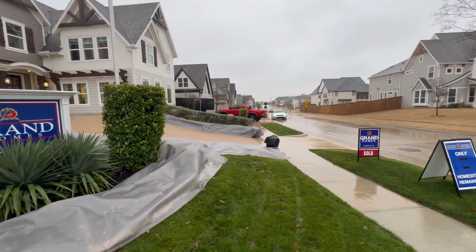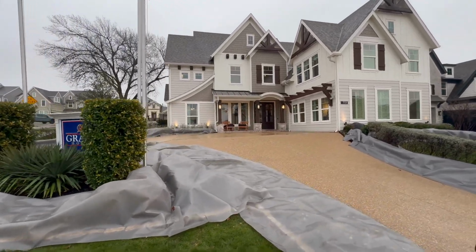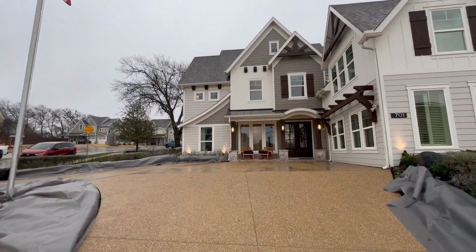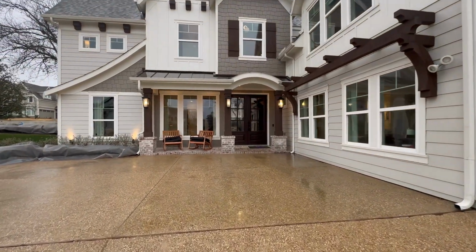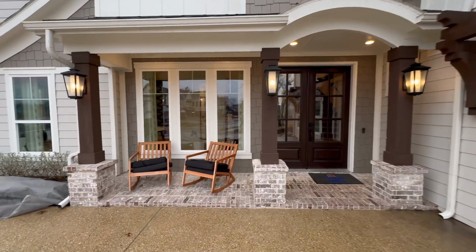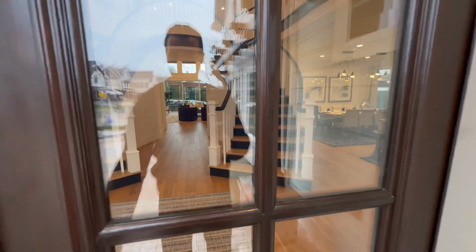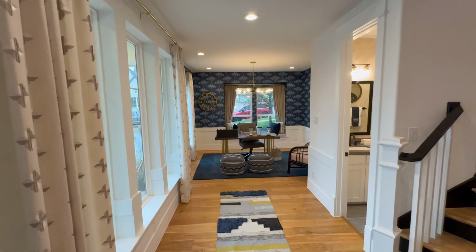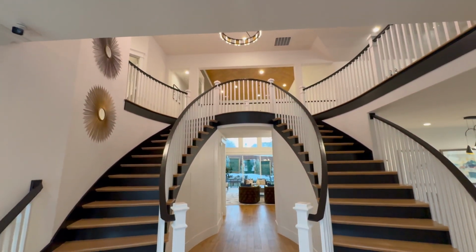And sorry about this, y'all, but it is raining a little bit indeed. And we're having a little freeze here in McKinney, Texas. That's why the landscaping is covered like that. And let's take a look here, y'all. This is a beautiful, beautiful model. This is Grand Homes, and we are at Vintage Place. And we are in, y'all. We are so in. Look at that double staircase.